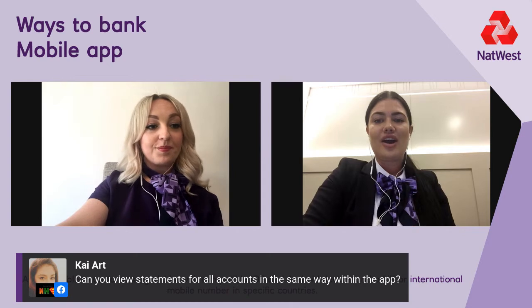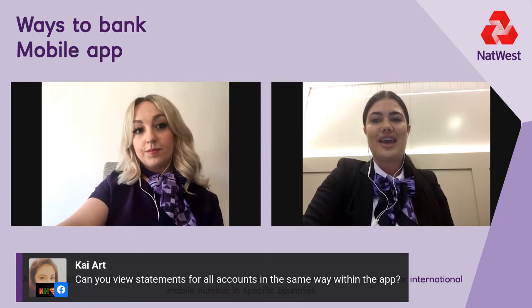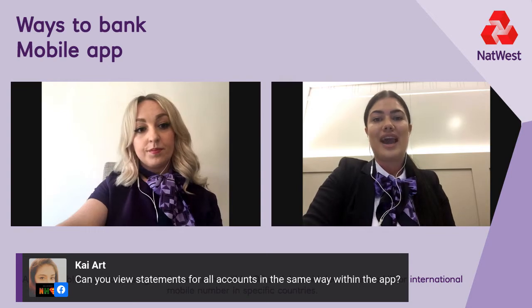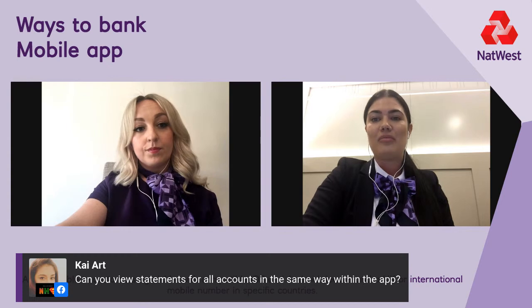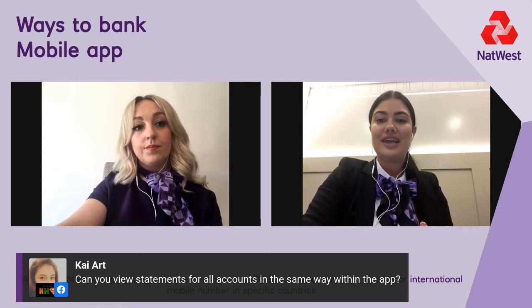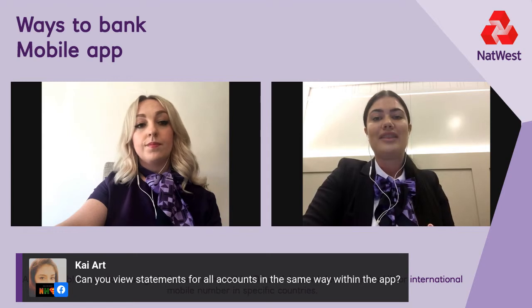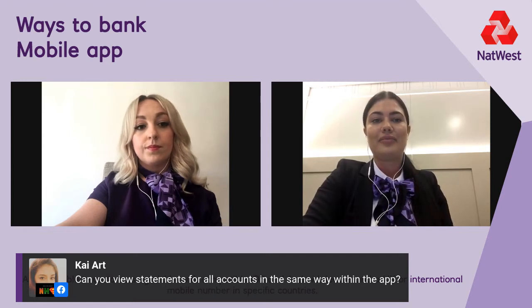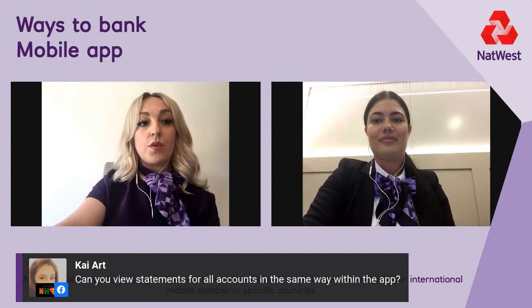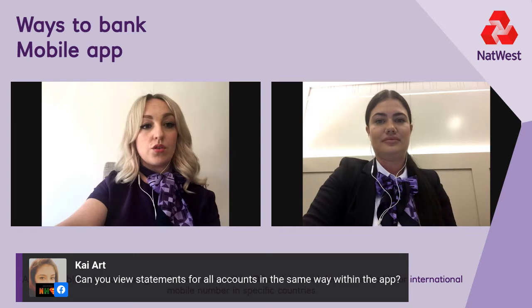Thank you. Kai, can you view statements for all accounts in the same way within the app? So yes, you can view statements for all of your accounts in the app, but you can't go back as far as you can do on the online banking. On the online banking, you can go back up to 7 years. So if you wanted to download them as a PDF format, that would need to be on the online banking. The app is up to 3 months, so you've got at least 3 months to have a look on the app if it's quite a recent transaction.